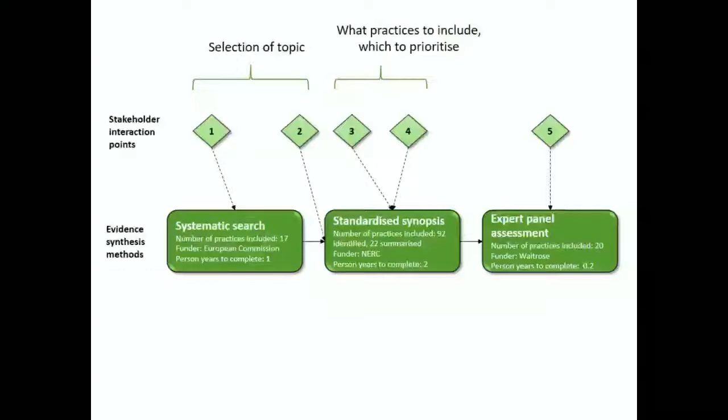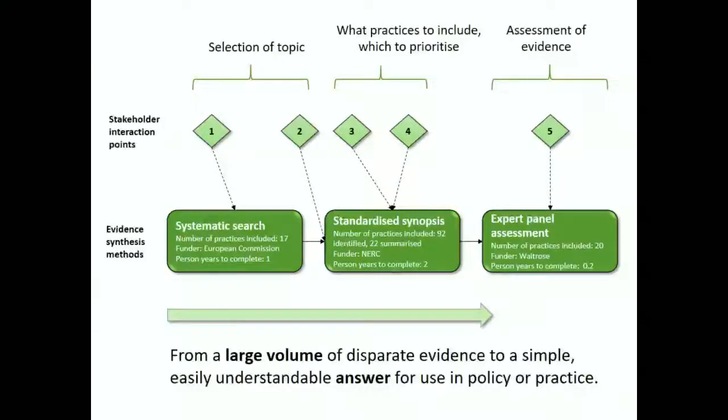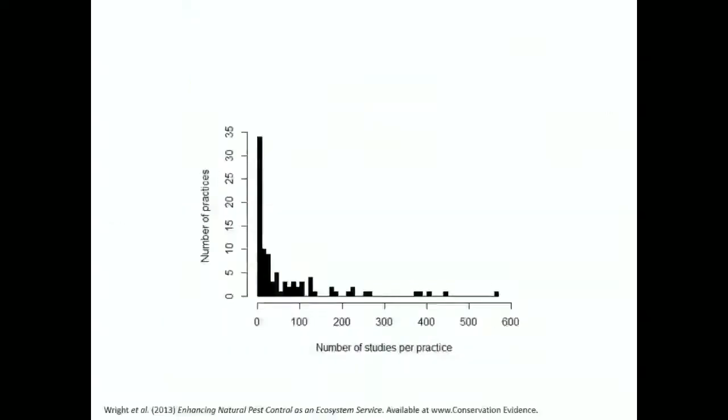And then there was a prioritisation process with a different group of stakeholders. Government, regulators, business people, NGOs were all involved in these stages, and that was to narrow down a list or to tell us which the priorities were. And the final stage where stakeholders were involved is in the assessment of evidence. So what you see here is a logical series of steps from a large volume of disparate evidence to a simple, easy to understand answer for use in policy and practice.